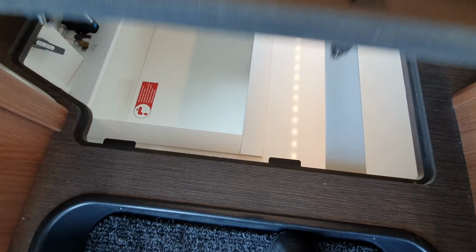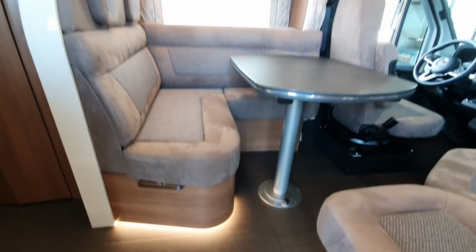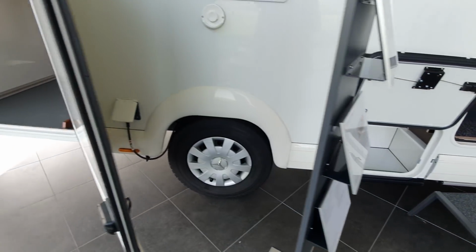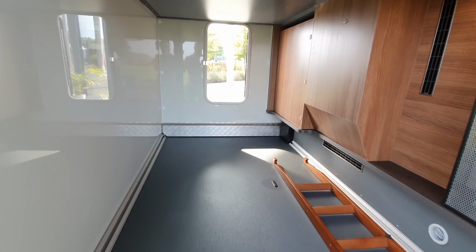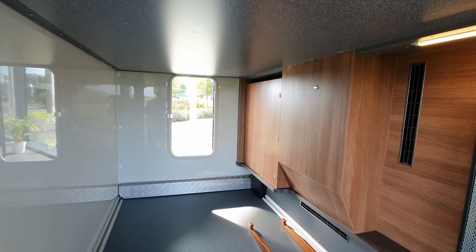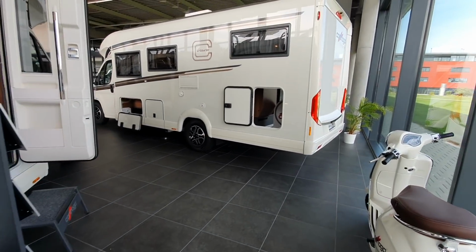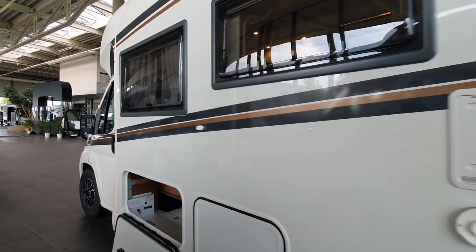And that's a very nice van. Storage. Here, huge garage. It could do, of course, with a same size door on the other side, which it hasn't got.